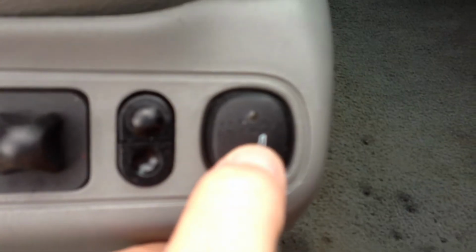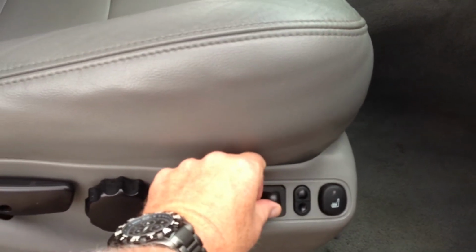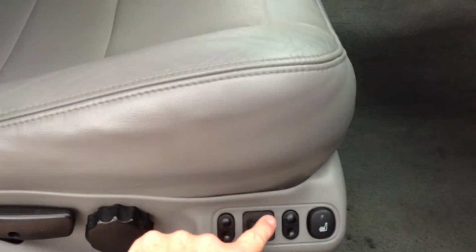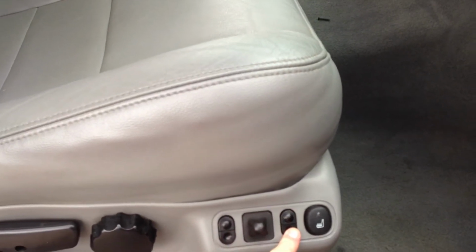Passenger seat looks good. A light coming on there. I don't know if the bulb is bad or it doesn't have heated seats. So assume that the heated seat does not heat. That's probably a bulb that's out. That goes up. That goes down. Back. Forward. Perfect. All right. Seat back. Seat up. Front of the seat up. Okay, perfect. All right, let's see. Nothing in the glove box. Dash looks fine. Headliner good.